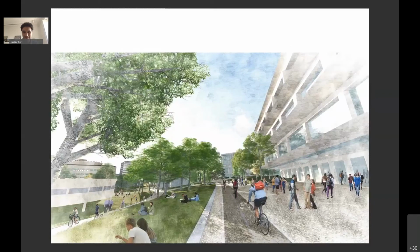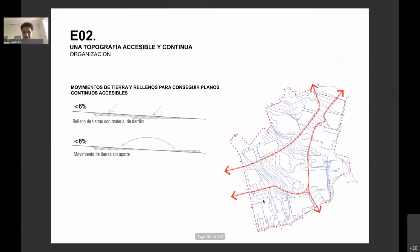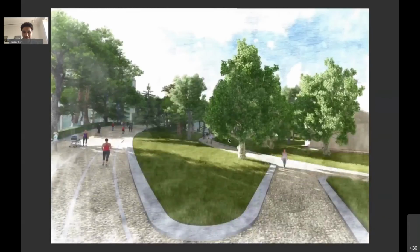You see that, yeah, this kind of promenade around the park, and the topography also is really important because the whole topography is sloping down. Another important idea was that we wanted to recover the original topography of the site of these meadows. It is very soft grass, so we had to change. But when they built the hospital, it was all full of platforms, so we had to refill and modify the whole topography in order to make these soft transitions, soft topography, and at the same time to make it accessible for everyone, as you can see in this image.